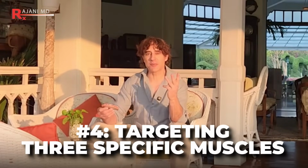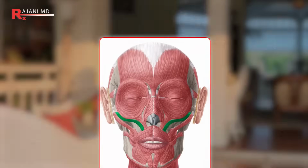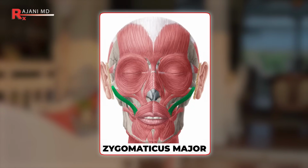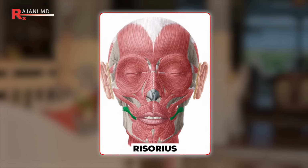Now, step 4, you're going to do a couple things here. And this is the key that's different from anything that I've seen and what I've seen really work in real life, in real patients, and that I learned here in Asia. And that is targeting 3 specific muscles. Number 1, the muscle coming up here, your zygomaticus minor. The middle one, your zygomaticus major, and one that no one talks about, which is your risorius, which goes from the edge of the mouth towards the ear.